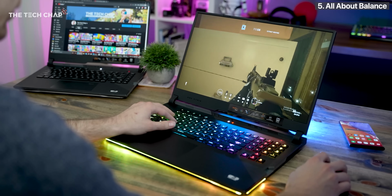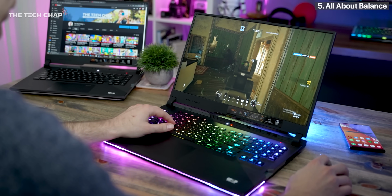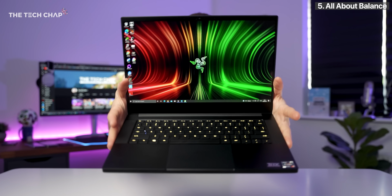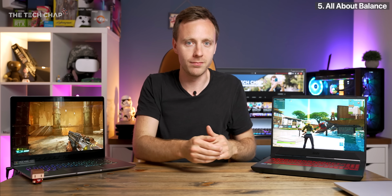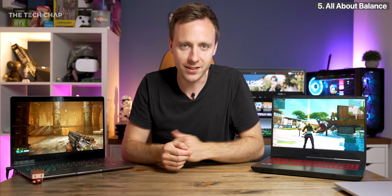Please work. And it really is a balance between performance, portability, battery life, price, and whether you actually like the look of the thing. But I guess that's all a bit vague. It's: don't spend too much and get the right one. Easier said than done. A more concrete thing to avoid is a gaming laptop that maybe has specs that shouldn't really be in it, or at least don't offer good value for money.